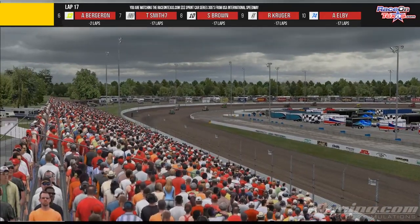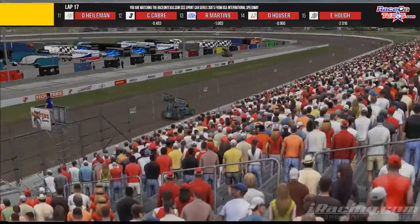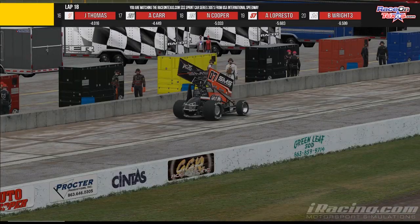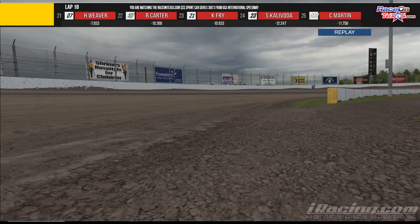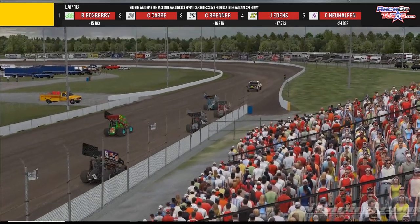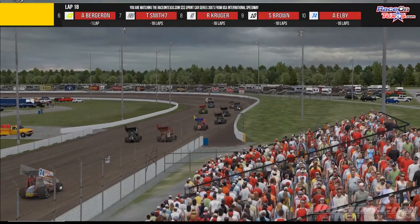And it looks like it's for Howard Weaver. The 07 machine going around. Heavy damage to the STEM Marketing Solutions 07 machine of Mr. Howard Weaver. Howard was running in the 10th spot, I do believe. Unfortunately, going to be falling down the standings right now.